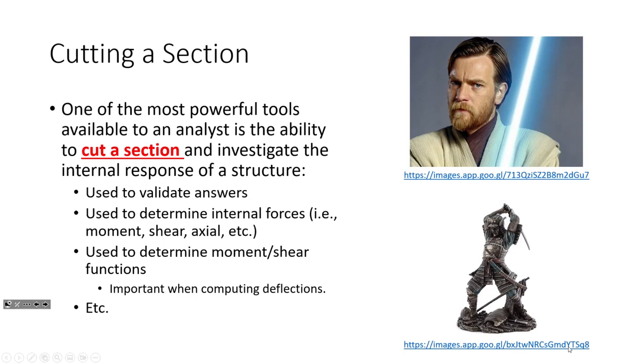And I'm talking about tables, but as civil engineers, we're going to apply the same logic to buildings and bridges and dams and what have you. Okay, so that's kind of what the goal is. Cutting a section can be used as an analytical tool to validate answers, to determine internal forces, to determine moment and shear functions, and plot shear and moment diagrams, all sorts of things.